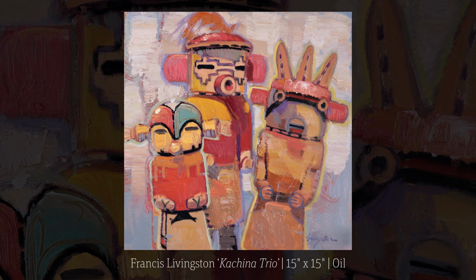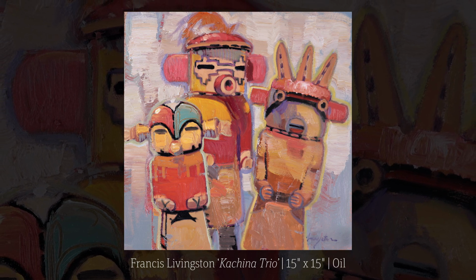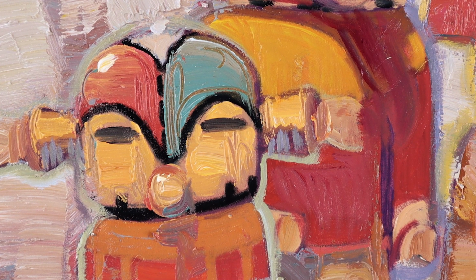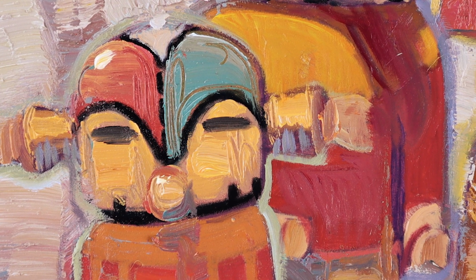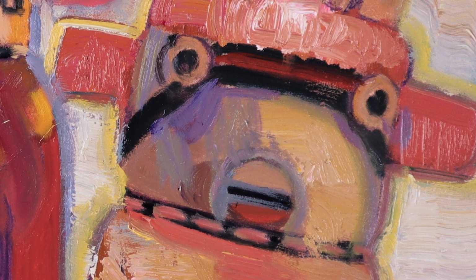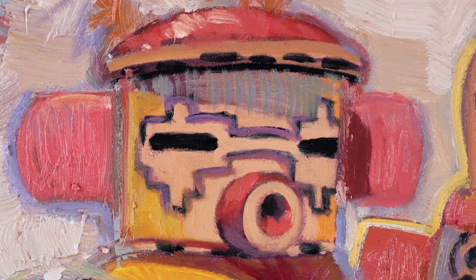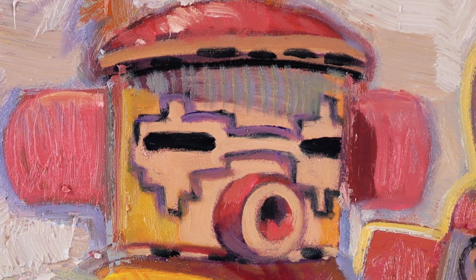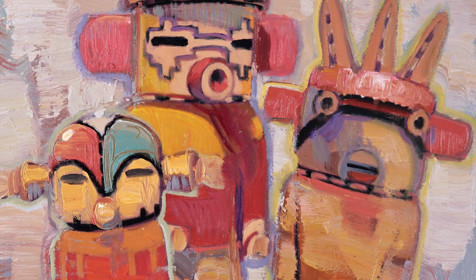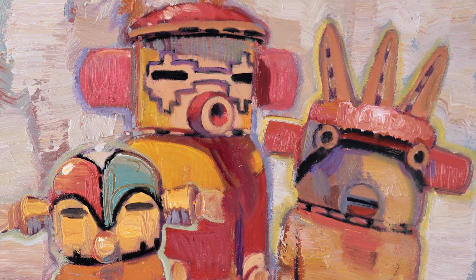Kachina Trio is another Kachina piece that these characters, they're symbolic of a lot of things, but they're just fun to look at, and great colors and great shapes. And I like grouping them together because that creates a different kind of feeling than having just one by themselves. The Kachinas all have different personalities, so it's nice to intermingle them and see how they work.